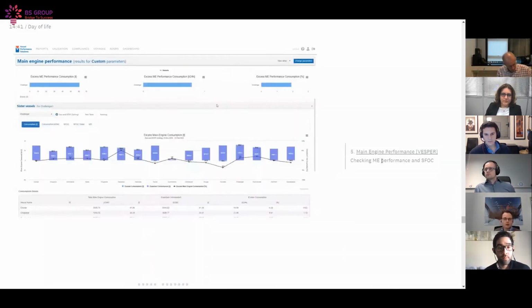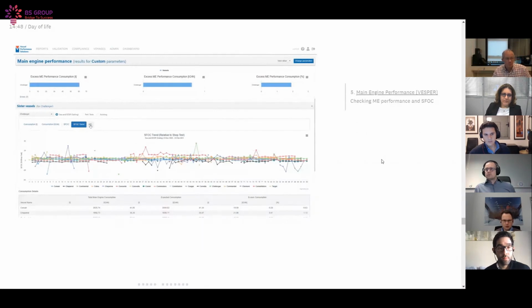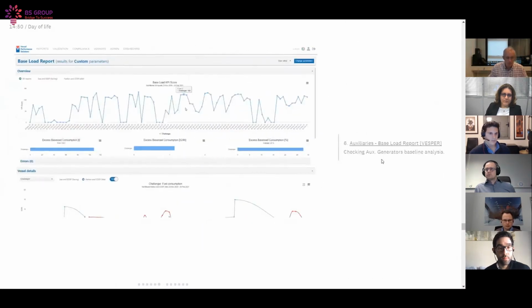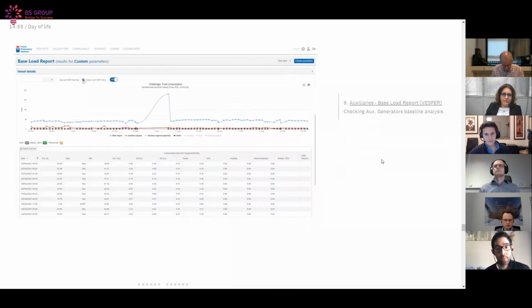And I go further. The next step I'm usually doing is the main engine performance. Of course, I'm looking at how my main engine is performing. Auxiliaries, of course, I'm looking at the auxiliaries on the base load, where I am, if there are any problems in the auxiliaries consumption.